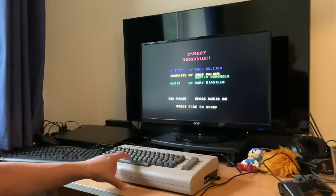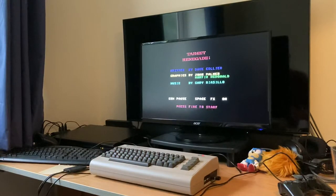Okay, so I'm going to switch the music off and just go with sound effects. But yeah, the music's great though. I really like it. I wonder if there's any music programs I can get hold of and give it a try, see if I can make some SID tunes.